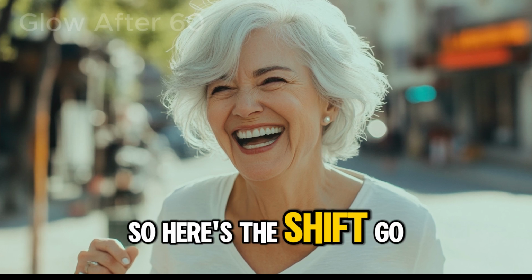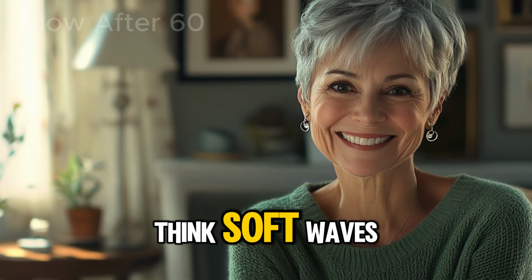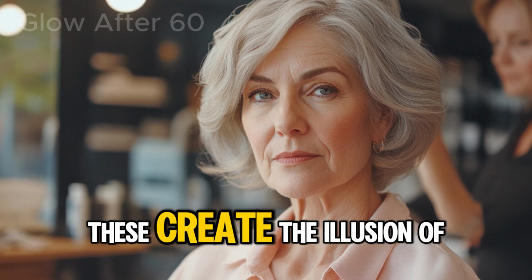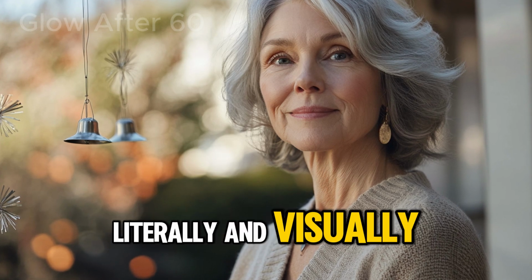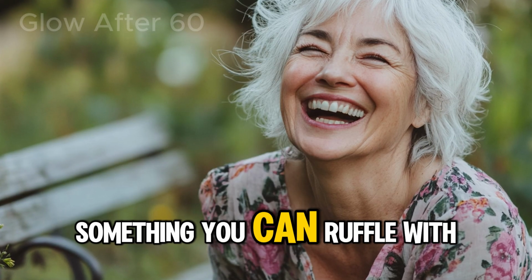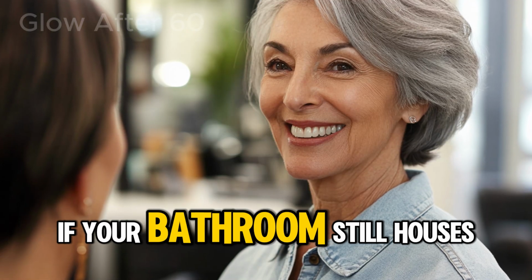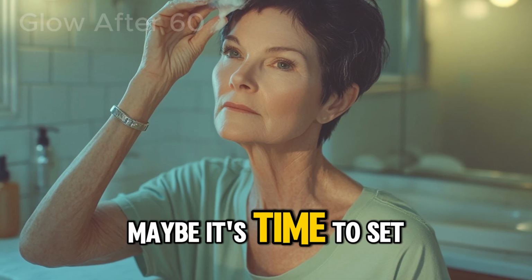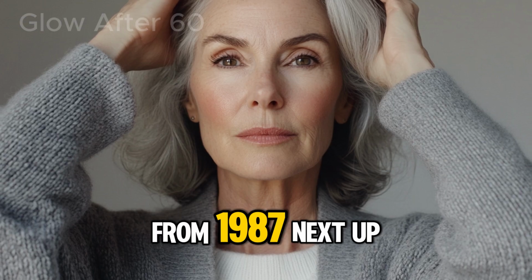So here's the shift. Go for light, touchable texture instead of sprayed-on structure. Think soft waves, gentle flips, or even a slightly messy pixie. These create the illusion of fullness and let the scalp breathe, literally and visually. Ask your stylist for a cut that has built-in movement, something you can ruffle with your fingers, not shellac into place. And if your bathroom still houses a hairspray that could double as industrial adhesive, maybe it's time to set it free. Along with those chunky headbands and banana clicks from 1987.